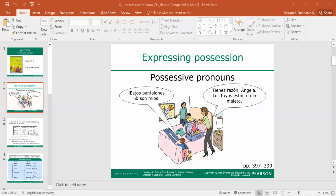It says, estos pantalones, Here we go. So, estos pantalones no son míos. Estos pantalones no son míos. The sentence says, these pants are not mine.